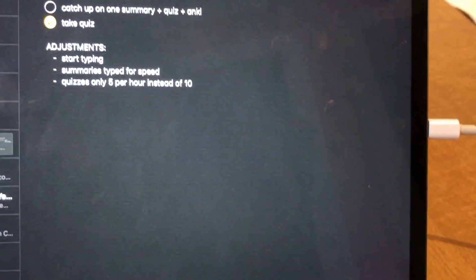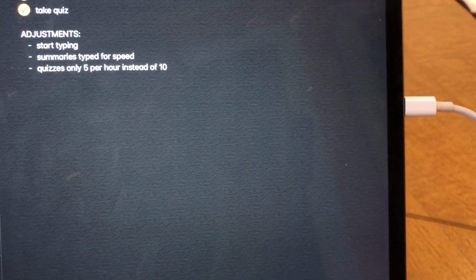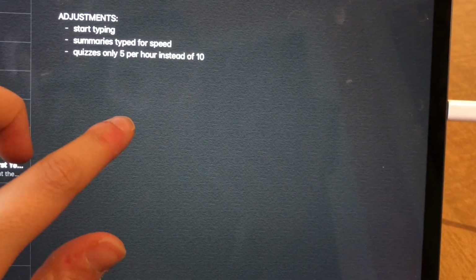So those are, I'm gonna start typing my notes unless it's like a formula that I need to write out, just because it's significantly faster. So if I can save time by typing them and then do more note card studying, I think that'll be better for me.